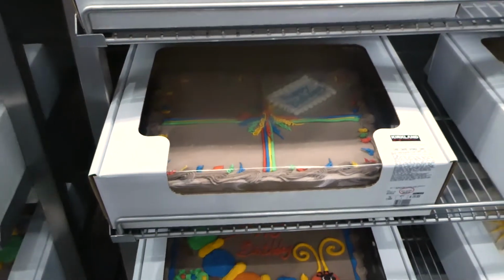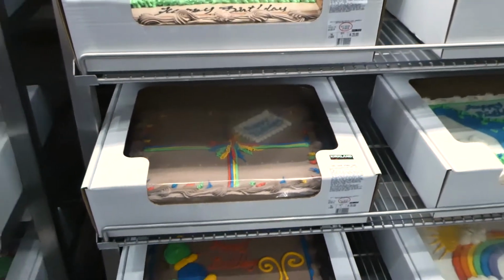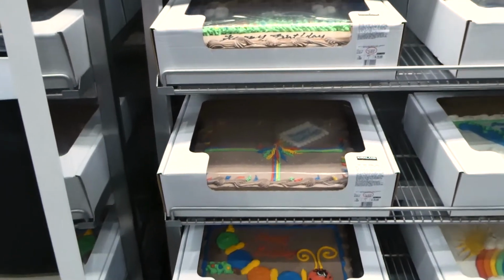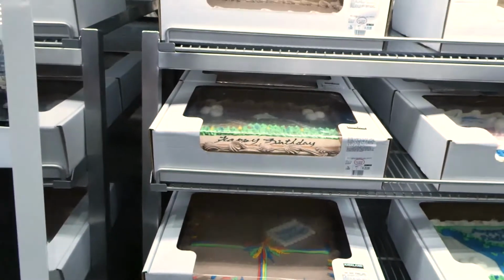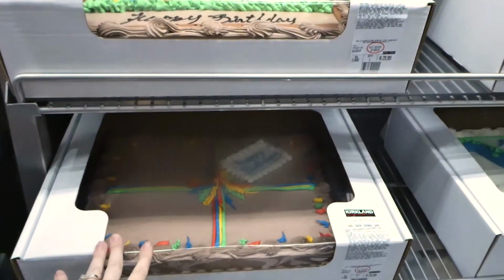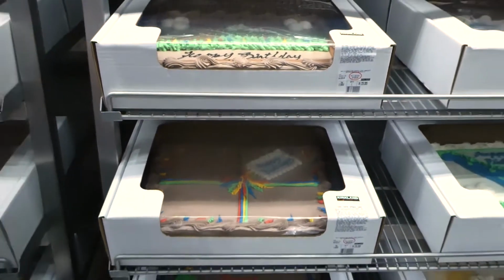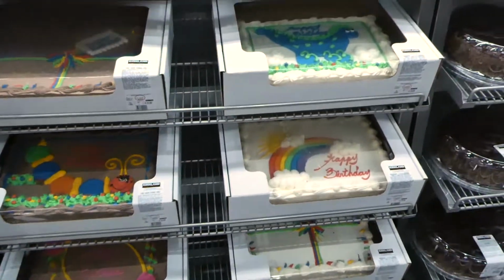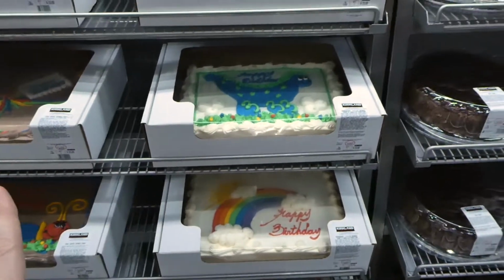One of the things that's amazing about Costco is their bakery. For my daughter's 5th birthday in 2020, right before everything happened with the pandemic, we ordered her one of these. We had a huge party at a movie theater. It's $30. It's 2.9 kilos. They have all kinds of different designs, and it comes in white or chocolate.